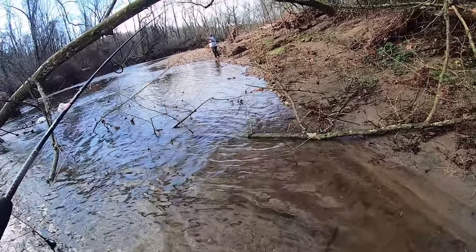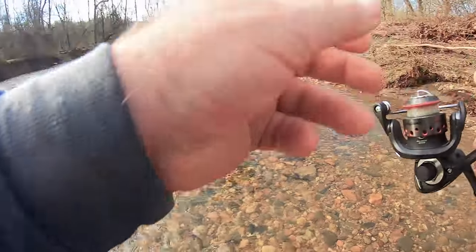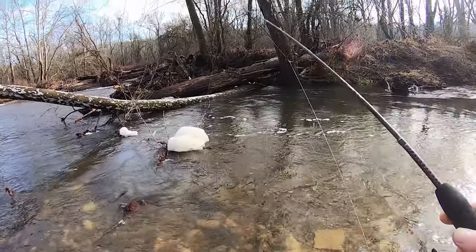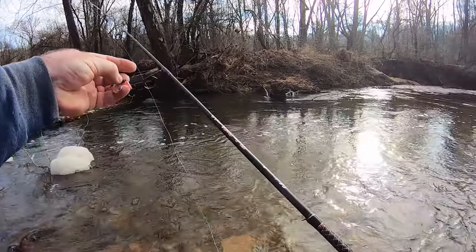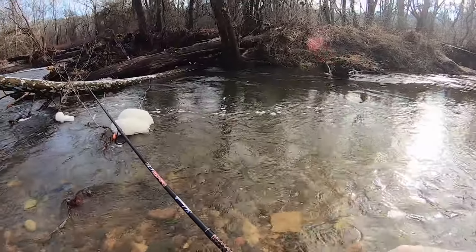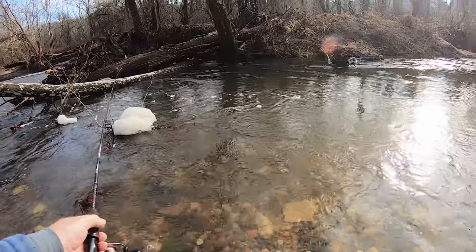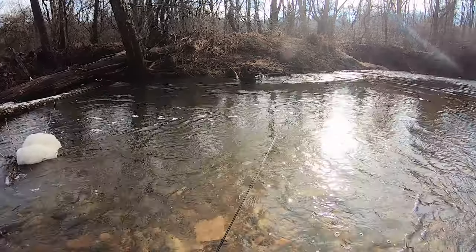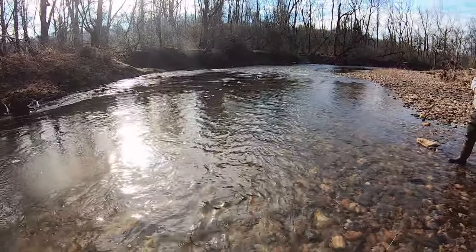Running pretty fast here. We'll get moving. I mean, this tree here, it's a recent development. Before it was nothing here, and this was a good hole under that tree over there. There's a dip in those roots there. But right now all this stuff is laying down, and the current is faster. I guess all this snow that melted is just coming through. All right, so we're gonna keep going downstream and see if we'll find some fish there.